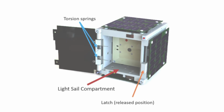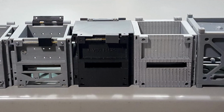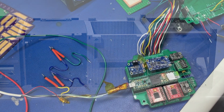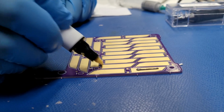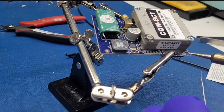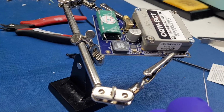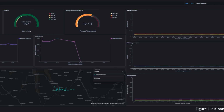The compartment storing the sail takes up half the 3D printed body, another of Alpha's cost-efficient innovations. The rest of the satellite is devoted to the CubeSat's own electronics. We use low-cost, easy-to-obtain components, such as the Rock Block, a modem making its debut CubeSat mission with Alpha. The Rock Block allows us to communicate with the satellite simply over a website.